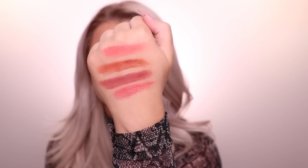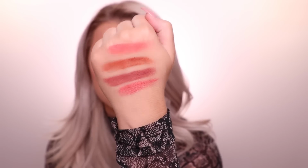So here are the swatches. It looks like you get 1 satin or shimmery and then the other 3 are matte. They feel very soft, very reminiscent of the Beauty Bakery highlight and blush palette, I forget what it's called. Not quite as soft, but kind of similar in the sense that you're going to very lightly tap your brush in. You're going to get a lot of pigment.